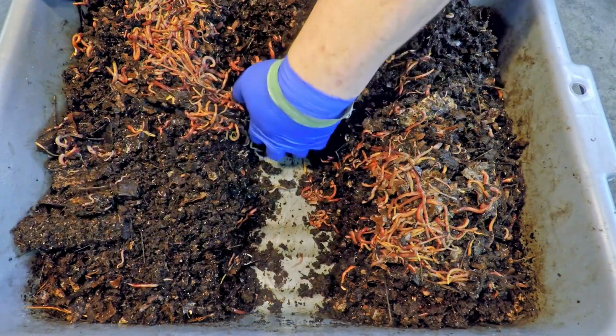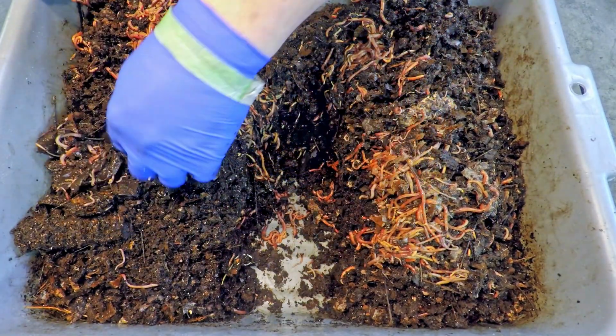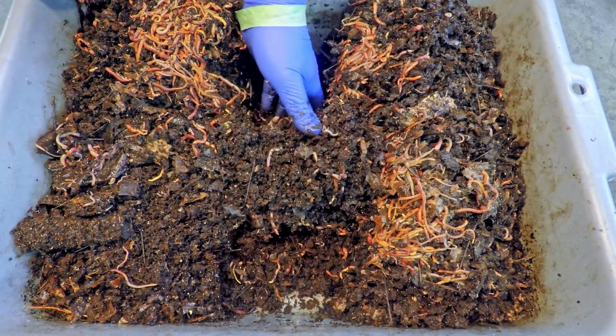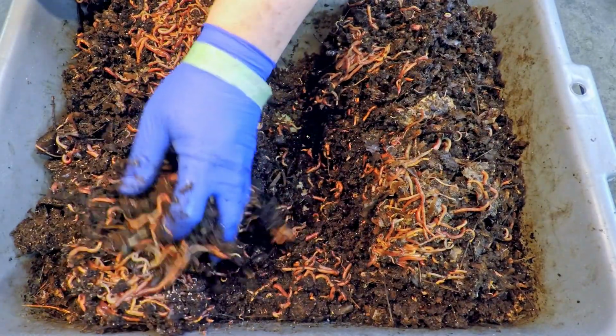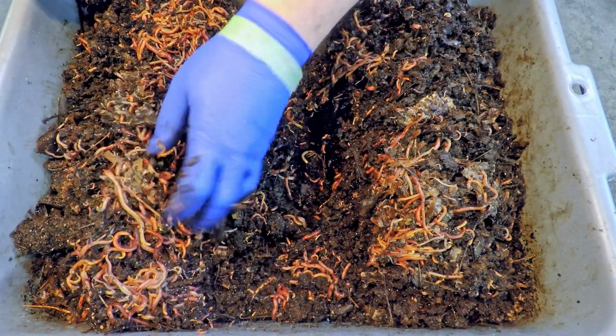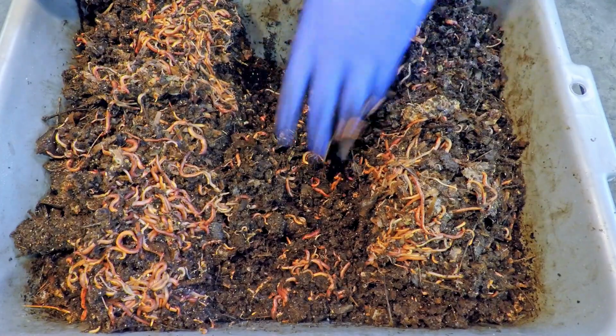So some of these other food scraps that we've been fishing out of the feeding area. Here's another piece of banana peel. So they've not eaten all of the banana peel they got last time, which is fine. They'll continue working it down. It's not going to prevent us from using this opportunity to do away with our coffee and our additional banana peel that they're getting today.